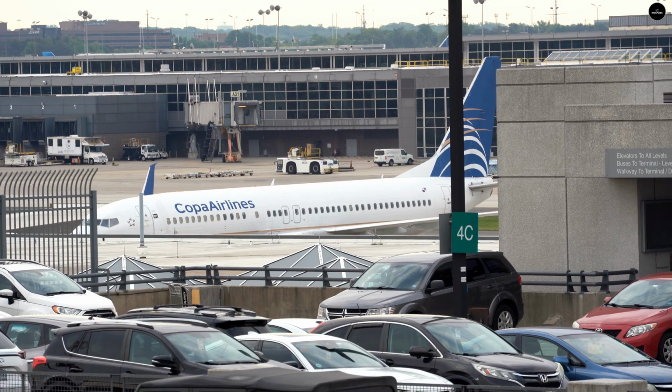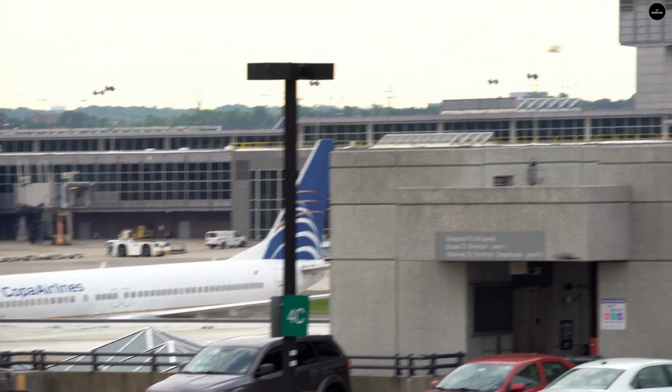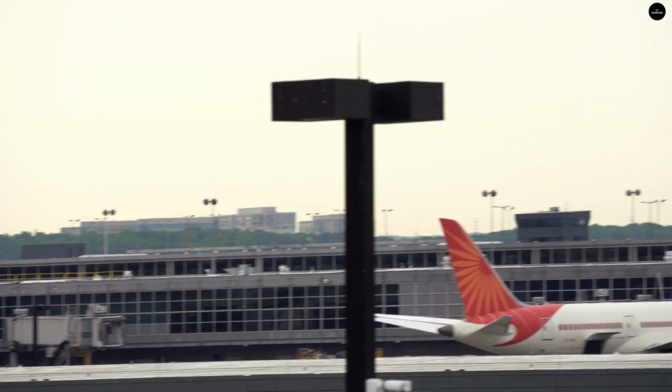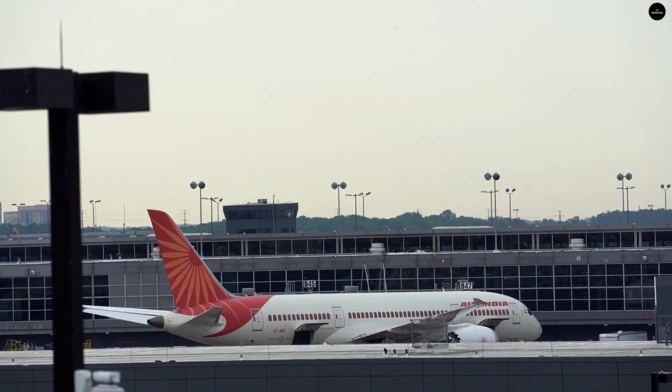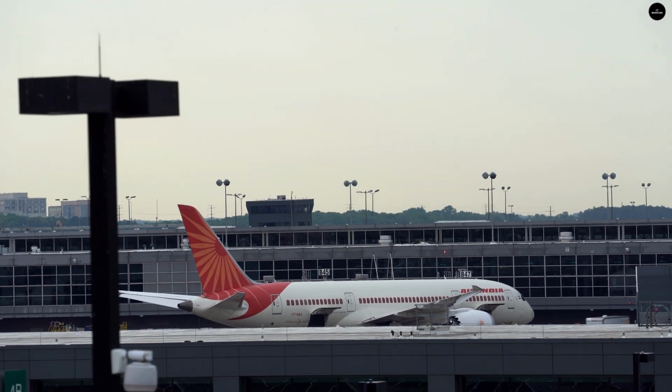So far on the international side, we have a Copa 737. It was like our Air India Dreamliner when it came in this morning. I'm going to head back and get a shower and some breakfast, and we'll be back with you this afternoon.